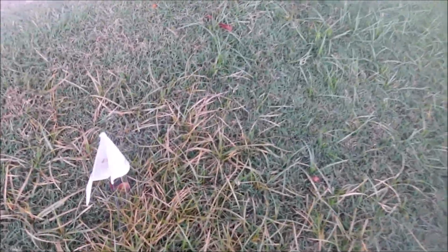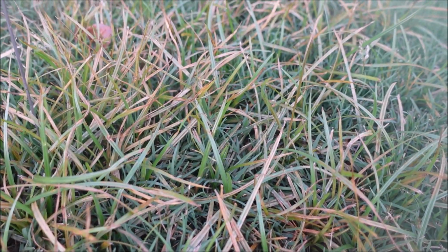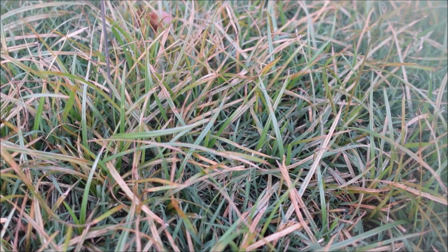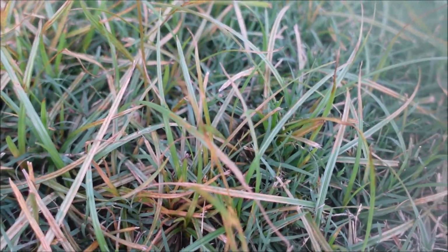And the next one is our Dismiss NXT, and I would say it's probably even a little bit more extreme results, a little bit more discoloration. Not a lot more. Both of them had great results, but another good thing, again, I don't see a lot of discoloration in the Bermuda grass, so that's good.